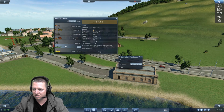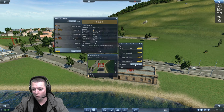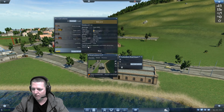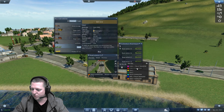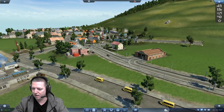Passenger buses. We haven't got much of an option here. 25 kilometres an hour, 25 kilometres an hour. You know what? Let's chuck post buses on one and we'll chuck the max on the other. So we'll go 1, 2, 3, 4. We'll stick that on the wind commuter. And then we'll buy the max. 1, 2, 3, and 4. That will go on the Cush commuter. Yes. Alright, they're off doing their thing.